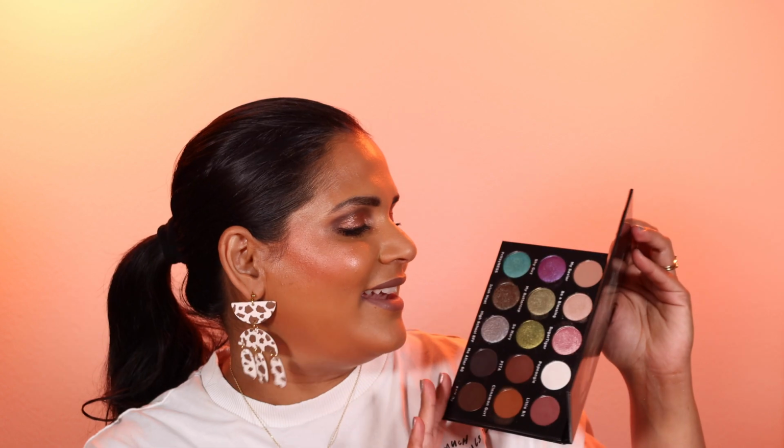I am a longtime fan of Sydney Grace. You guys know this is nothing new, and I just love their metallics. Very, very creamy. And I love that she picked some pops of color, but also some very wearable everyday shades, and you can just do some mixing and matching. But just look at how wonderfully those shadows swatch. I never have to question how beautifully Sydney Grace's shadows work.